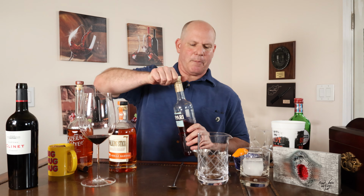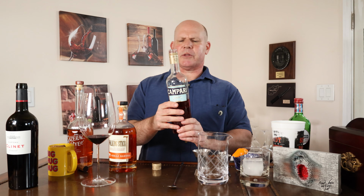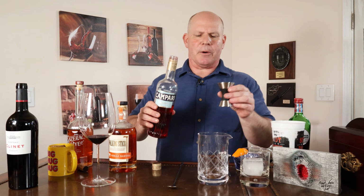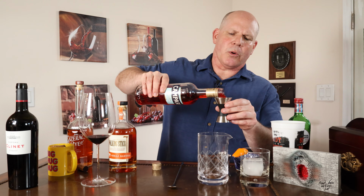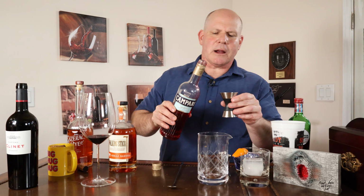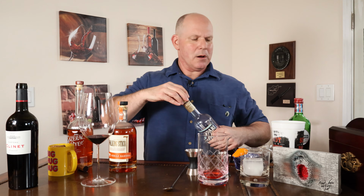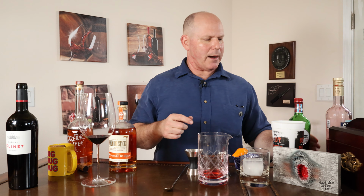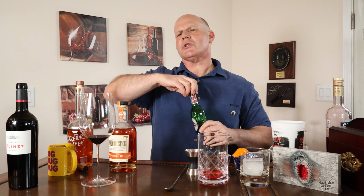We're going to start with our Campari here. And Campari is actually what's called an Amaro. It's about 22% alcohol by volume. It's very bitter, so it's going to add a bitter element to this cocktail. So we're going to go with his recipe of 3/4 ounce. What I like about this too is it features the bourbon in here, which is going to be rich enough to pair well with our Pomerol wine. We're going to have a little Martini and Rossi sweet vermouth here, but again, just 3/4 ounces.